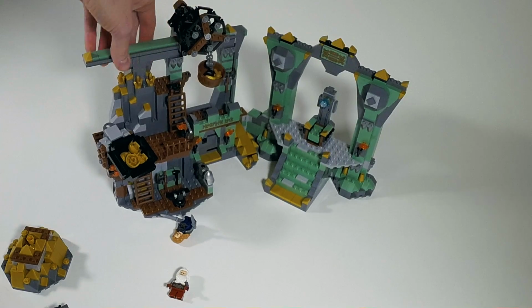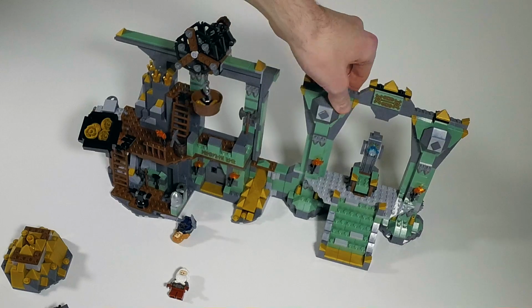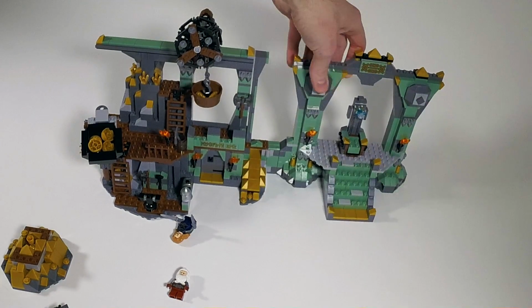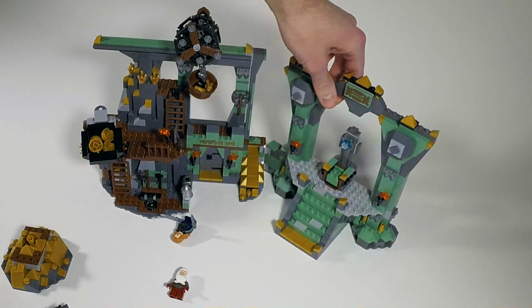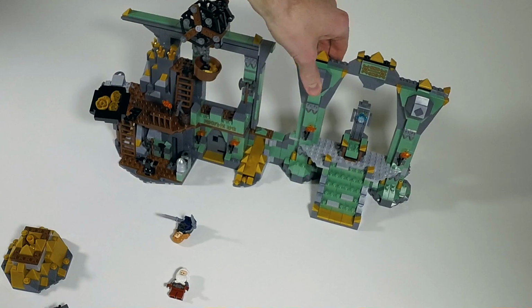As far as how these two sections are connected, they are hinged, so you can get them nice and flat if you want, or you can bend them in. Helps to take up a little less space if you want, I guess. But, not bad.